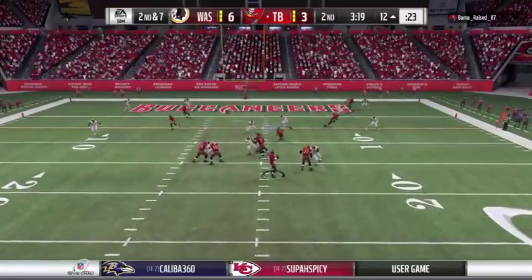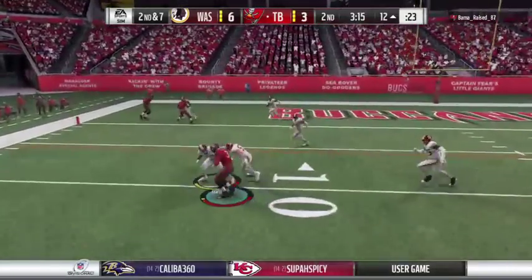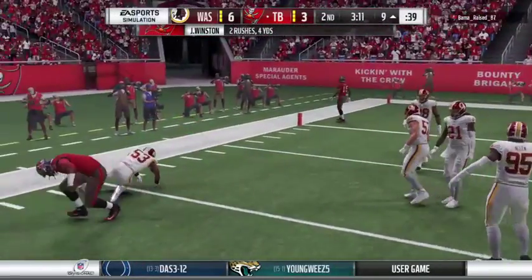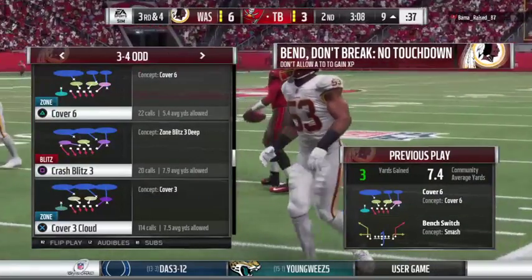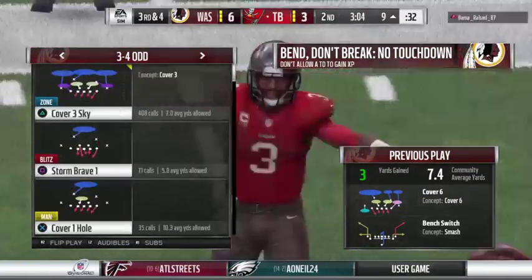Now Jameis on 2nd down. Buying time to his left. And now they're inside the 10 as he's brought down at the 9. He'll wind up with positive yardage. It's a gain of 3. But now it's third down.